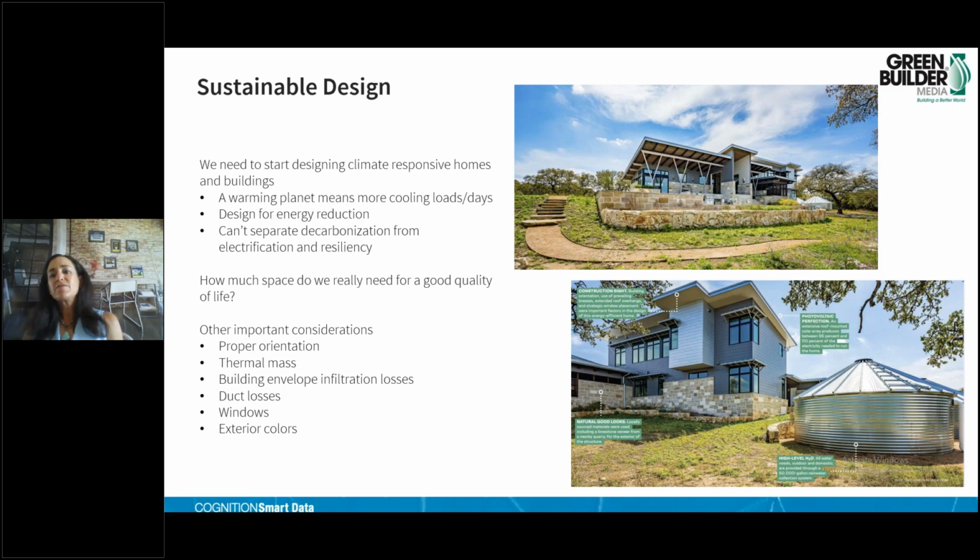But I think fundamentally, even before we get there, we really need to think about things like how much space do we really need to have a good quality of life? We have seen that homeowners and home buyers, over the course of the past, let's say decade, but certainly over the past 5 years, are looking for smaller footprint homes. They're not looking for McMansions so much anymore, unless they have large families or multiple people that work from home. But in general, we have data that corroborates that smaller footprints are more desirable right now.